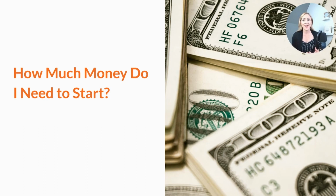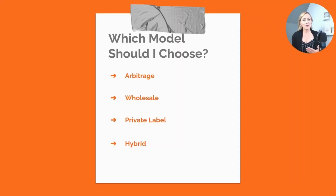This is something that as a beginner, I didn't even realize existed. There are several different models to selling on Amazon. So the very first thing that you need to do that will determine how much money you need is to decide which of those models is best for you. Most people will tell you that there are three main selling models when it comes to selling on Amazon. The first one being arbitrage, then we have wholesale, private label, but a fourth one, which I think a lot of people overlook, but is a really successful selling model, is a hybrid model.